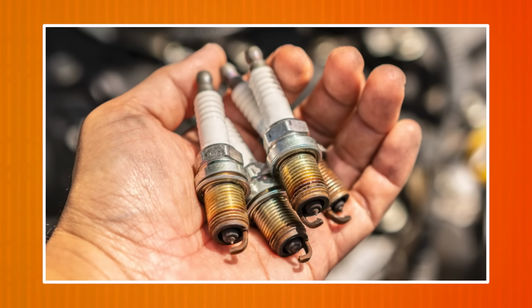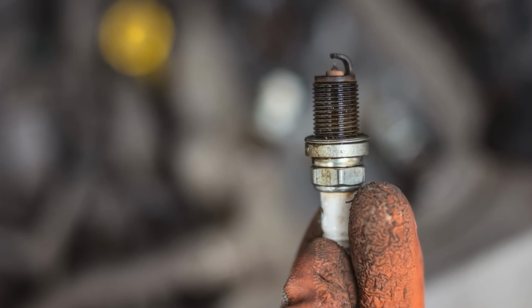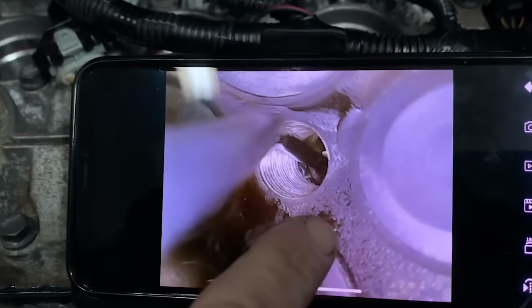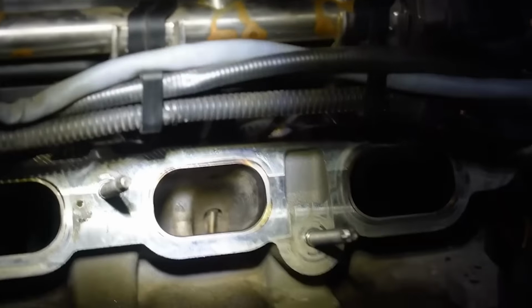They were coated in a thick reddish-brown deposit I'd never seen before. Not carbon, not oil fouling, something else entirely. I removed the intake manifold to inspect the valves. What I saw made my stomach drop. The intake valves were coated with the same reddish-brown residue. It was like someone had spray painted the inside of her engine with rust. But it wasn't rust. It was contamination from gasoline.